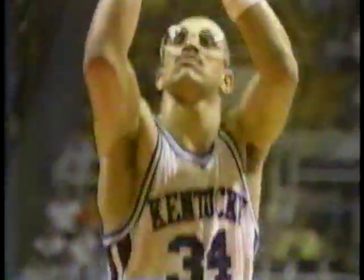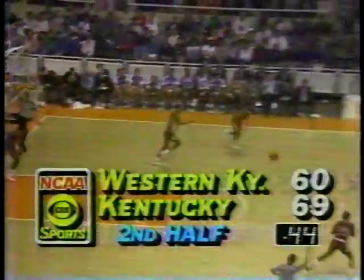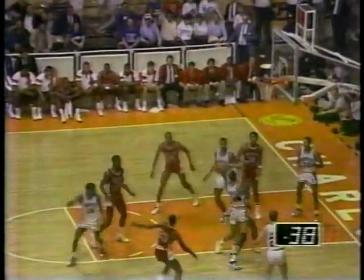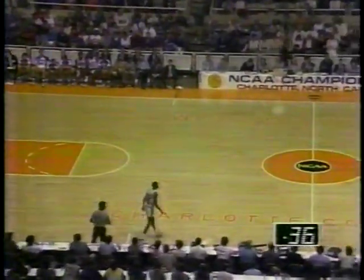No, he didn't. And if he got extra points for smart decisions, he'd be up to 50. It's 69-60. Western Kentucky in a lot of trouble now. Billy Gordon trying to get something done. Missed a shot. Walker rebound. Everybody slapping at him, and somebody finally got him with 36 seconds left.